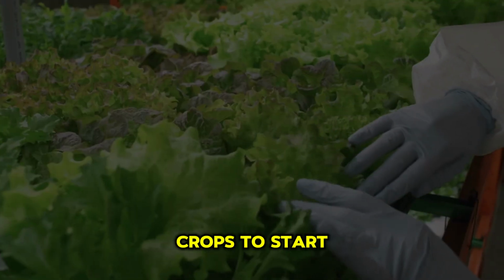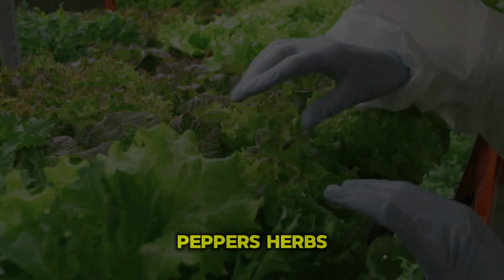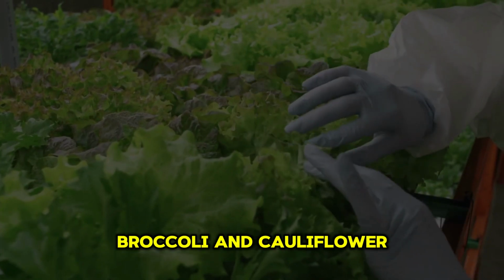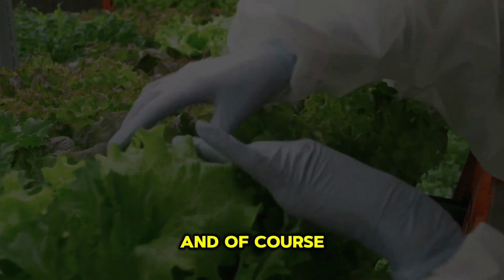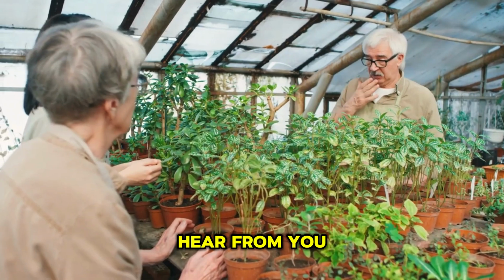All right, the best crops to start indoors in February are lettuce and greens, tomatoes, peppers, herbs, broccoli, and cauliflower. And of course, microgreens.